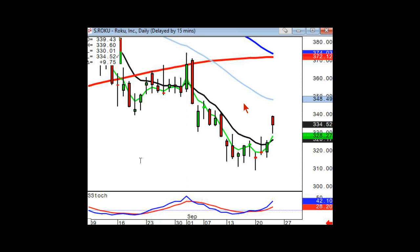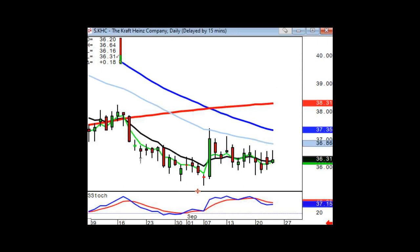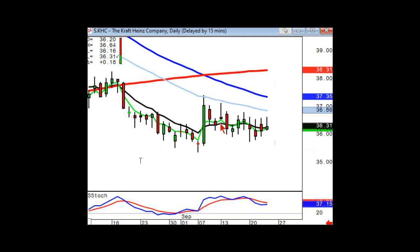Nash, this is what we call a nothing chart. This is absolutely nothing. I wouldn't be long or short. There's absolutely no direction. You got a big bullish candle. This is why I usually wait to see if there's going to be confirmation the next day. They did a bearish harami. What's that tell you? The buying stopped. I wouldn't be long or short this one.